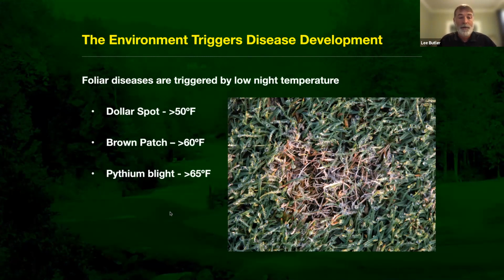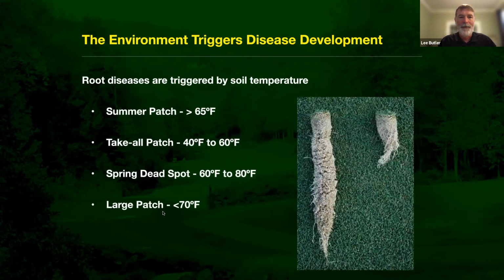Brown patch, which I'm sure most of you are familiar with in tall fescue, is a little bit warmer, at 60 degrees. And then Pythium blight, which also attacks tall fescue. You're talking about getting on into the summer at that point, so early summer, when the lows are upper 60s, low 70s, when we see that.